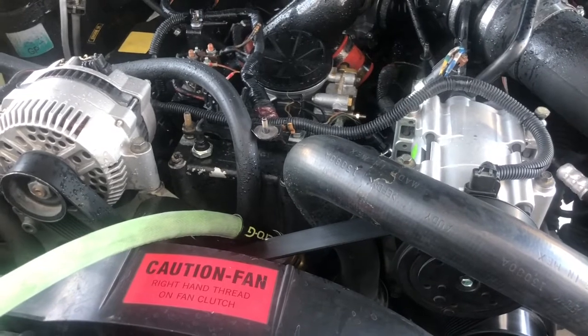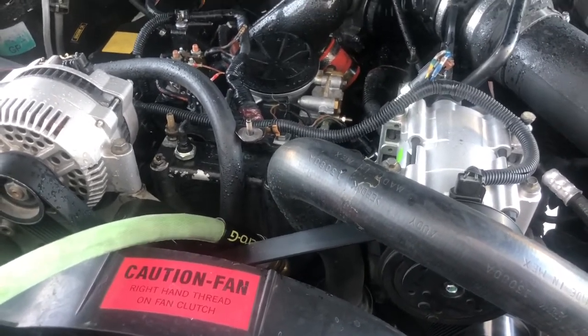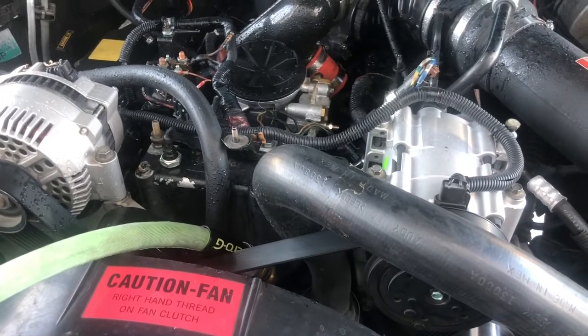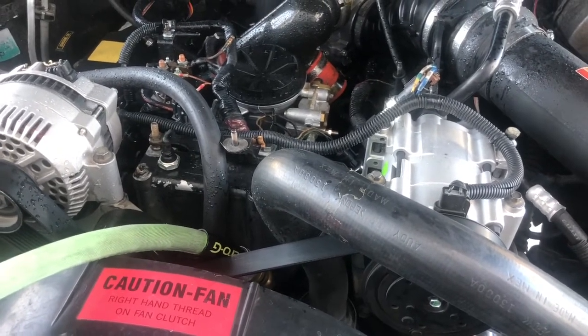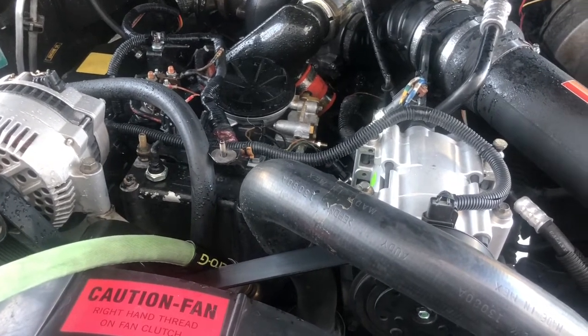Okay, so on to the Power Stroke now. Basically here's what we got going on. The 7.3 Power Stroke, and it doesn't matter where you live, doesn't matter how hot it gets, these things are cold-blooded. They do not like to get up to operating temperature whatsoever.